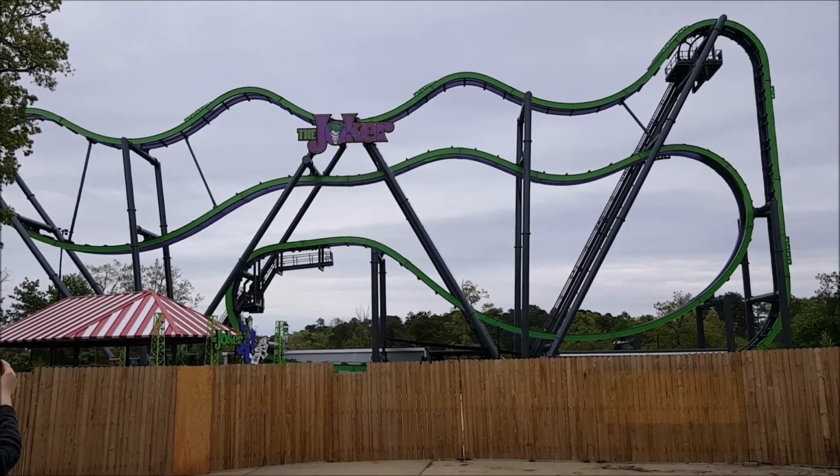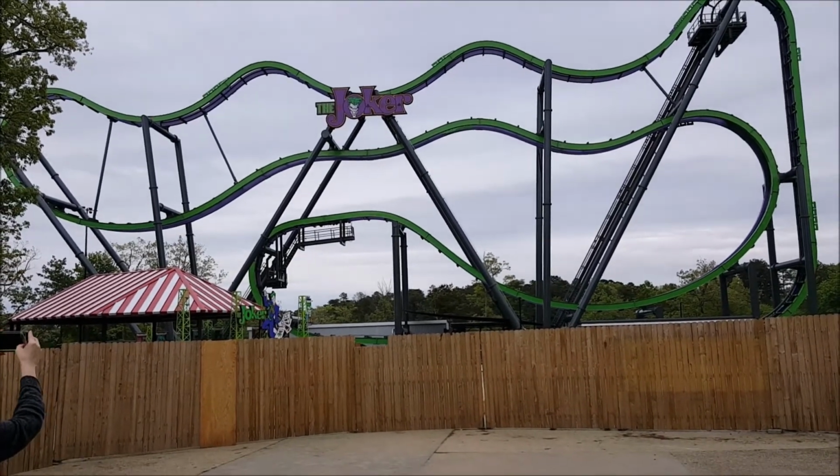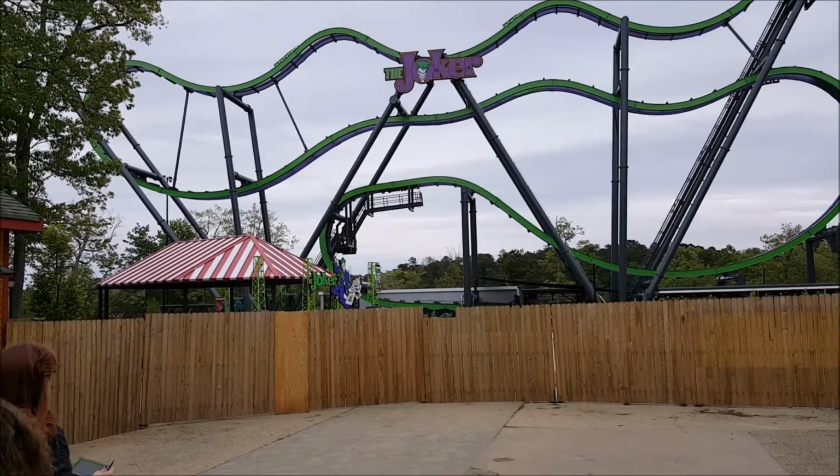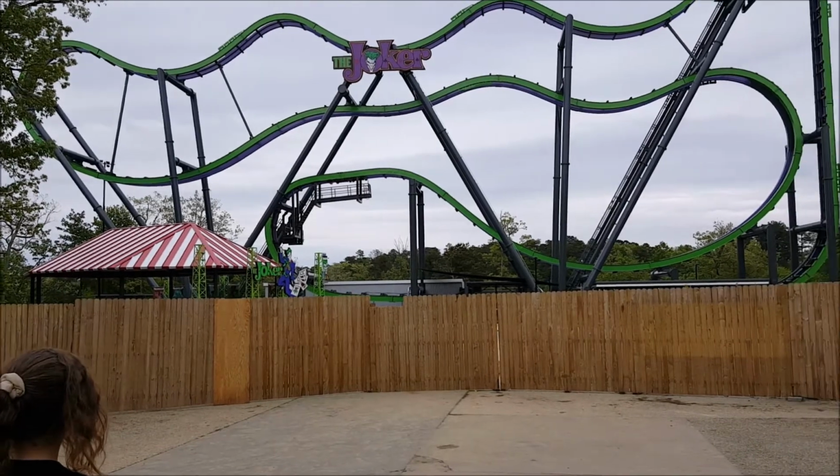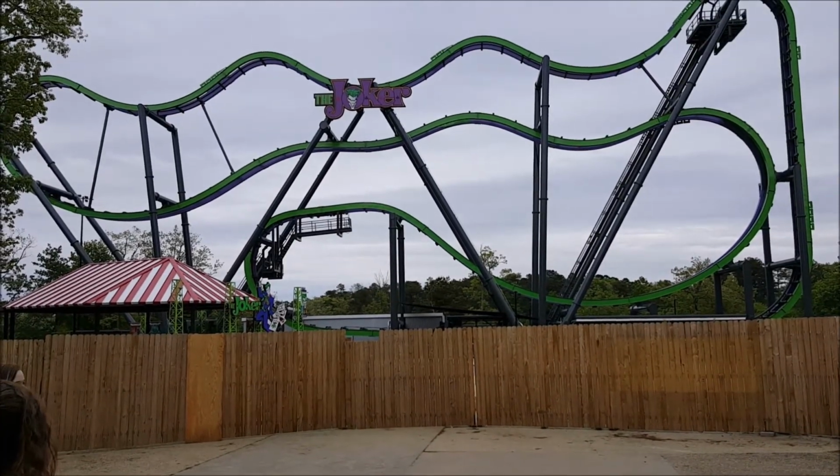It looks pretty good. Looks like everything's all ready to go here. They got stuff ready for the queue line, the sign, and everything. Looks cool. Looking forward to checking it out here pretty soon.